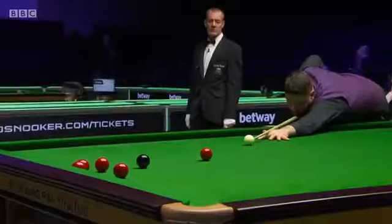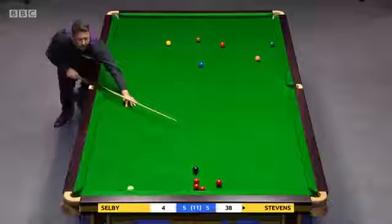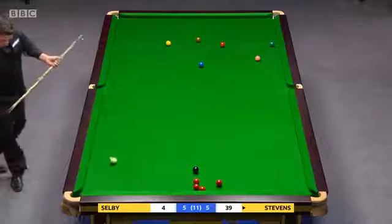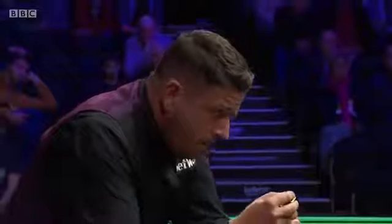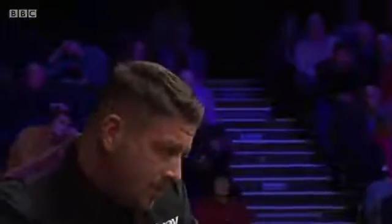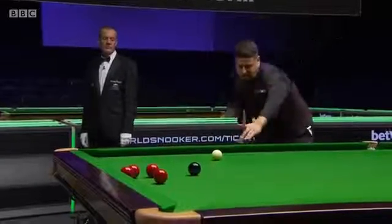Needs the perfect angle to do it. 9. That's not bad. Can he play the natural run through? Promote the red to the right? Yeah, it looks like a topspin shot, doesn't it?